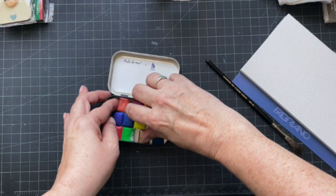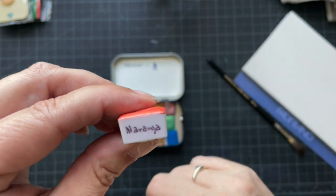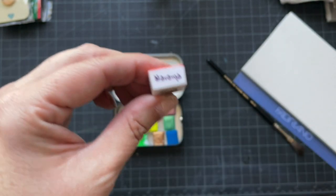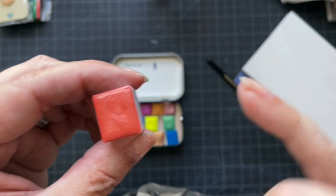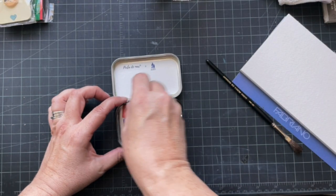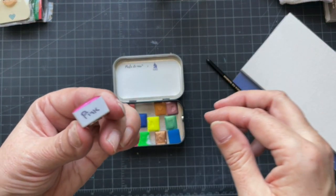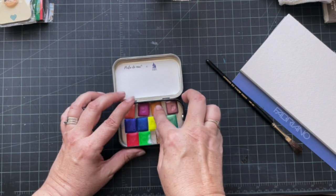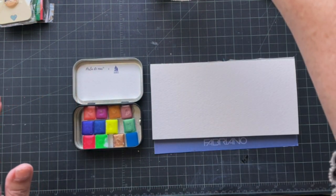I also wanted to look up the names they wrote on the sides. So that's Naranja. Orange. It's got a kind of pearlescent quality, and most of them do, which I didn't really know ahead of time. This one is pink, so that was easy. I'll name them when I start to swatch them out. I think that makes more sense.